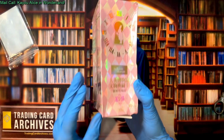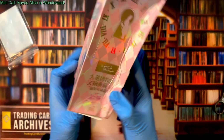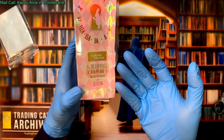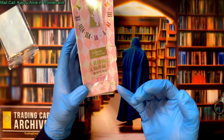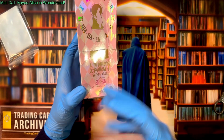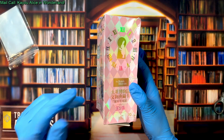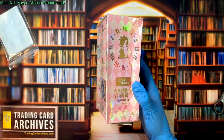Now with the wrapping off, we can really see how severely damaged that is. This is a Kayou product. It's officially licensed again, licensed by the British Museum for sale in China. There'll be 18 packs in here. It's at the 10 yuan level, and this says it's the second edition, because if you follow Kayou online at all, or look on AliExpress, you'll know that there's another British Museum set that's been out for a long time. I don't have it.